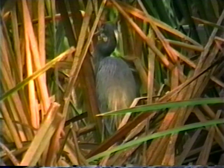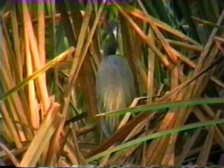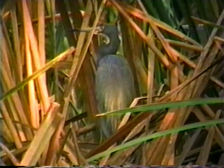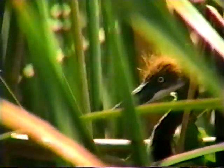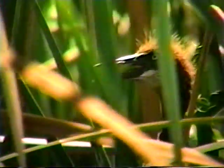The young birds pester the parent by pecking at their bill until they finally regurgitate some food and poke it into the beak of the most persistent offspring. The young grew rapidly and left the nest after about 3 weeks, but well before they could fly.